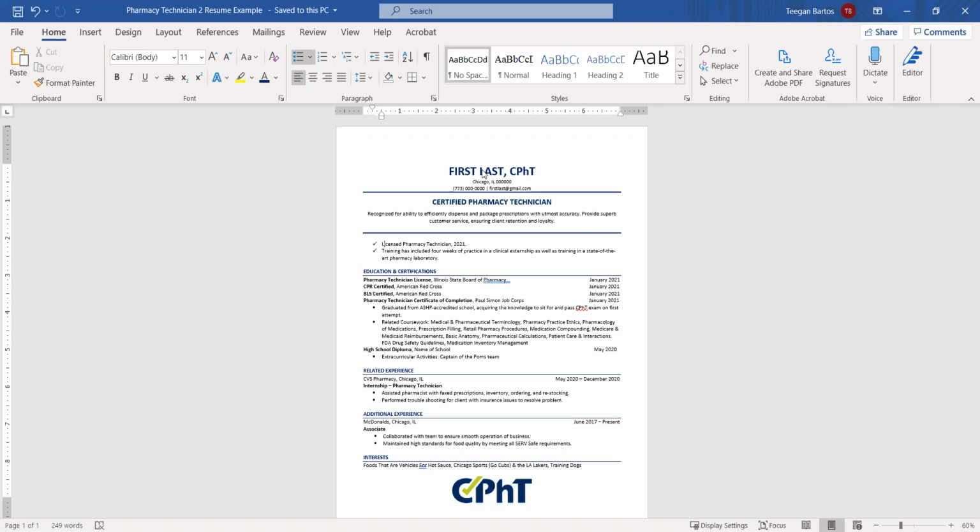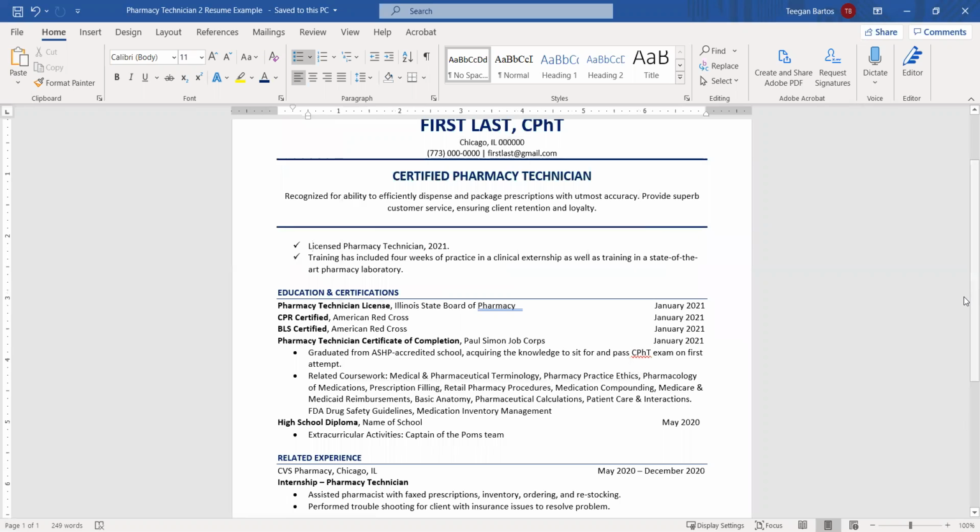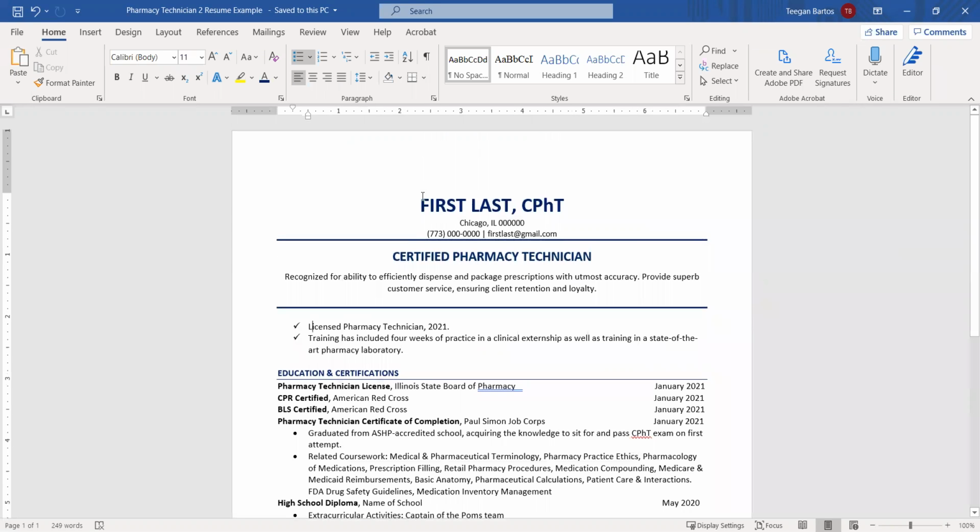So this one is an example of where you see that the contact information is centered, but the format in regards to the layout of the rest of it is pretty similar. So let me zoom in and we can work our way through this one. So again, first and last name, we are going to assume that you did pass those board exams. So you want to add your credential next to your name. Now that you have a LinkedIn URL, you want to add your LinkedIn URL.